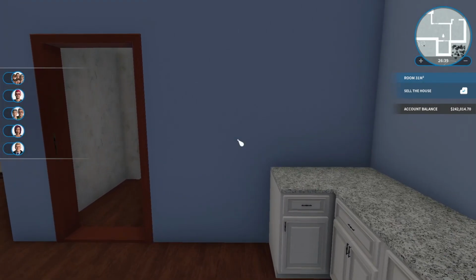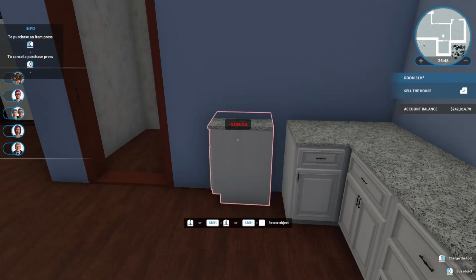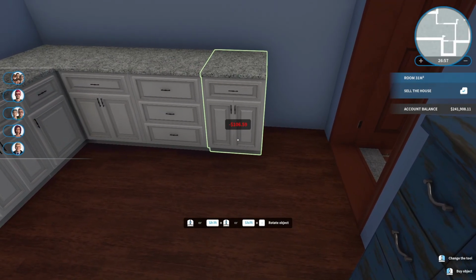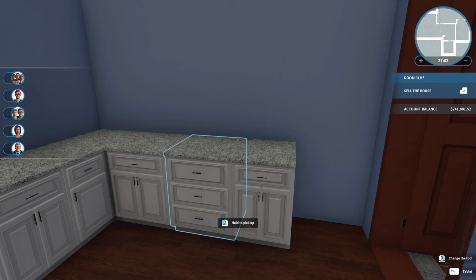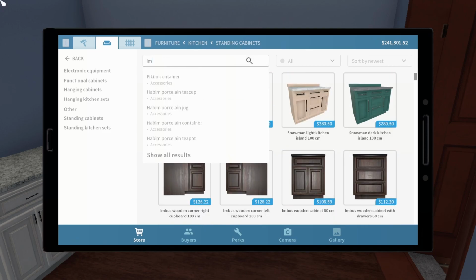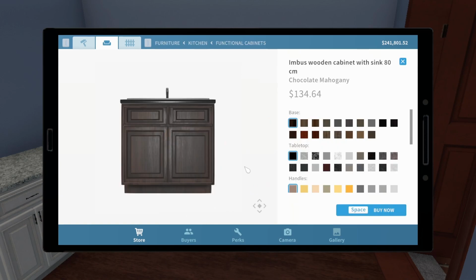Able to get through there. Let's find a slightly narrower unit. I think we can find a skinny fridge. Ah, sink. Forgot the sink. Do we have a sink? We have a sink. Oh, it's a double sink.